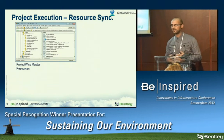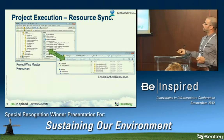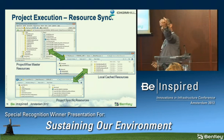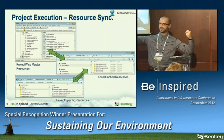If it's up to date on my computer, I'm good. The other thing the resource manager does is deploy that one file so that now on my hard drive, I have the actual physical files. So we're basically bringing down one compressed file, making sure it's synchronized, and deploying it to the C drive.